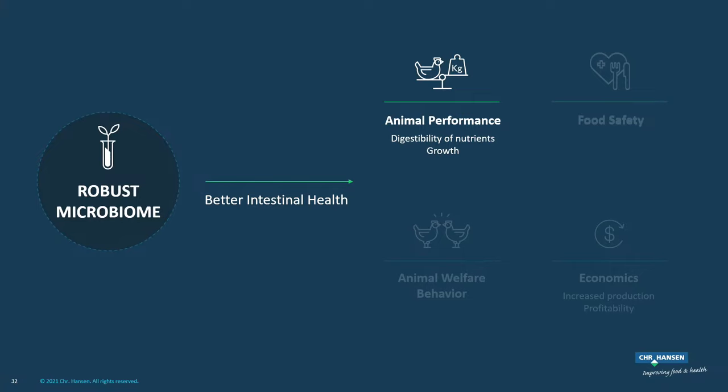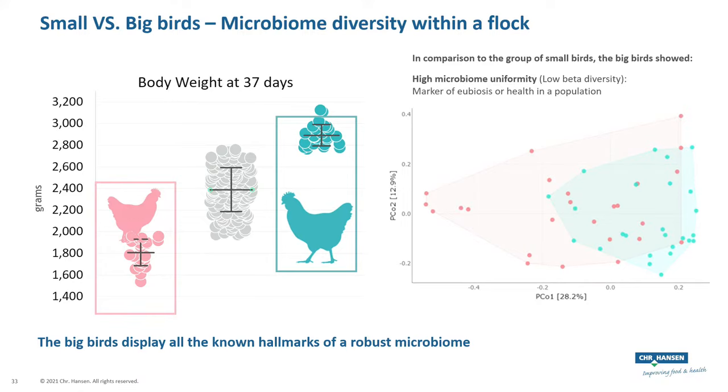So let's have a look at animal performance. This is the study we like to call the big versus small birds. And in this study, we have looked at 200 broiler chicken. There was no additive in the study, but we have seen that in the same condition, the same flock, there was a huge, huge variability in the body weight of the birds at day 37. Some of them were 1.5 kilograms, and some of them were twice more heavy.